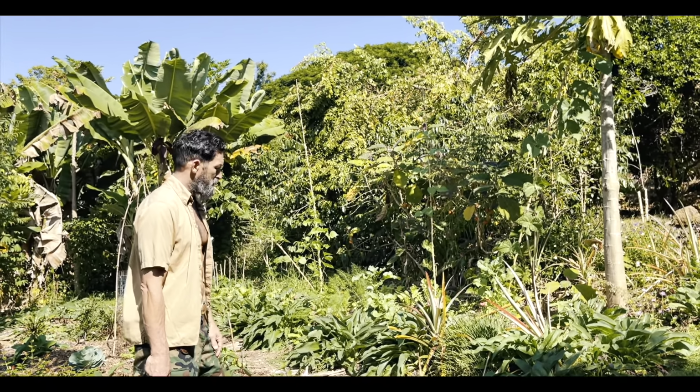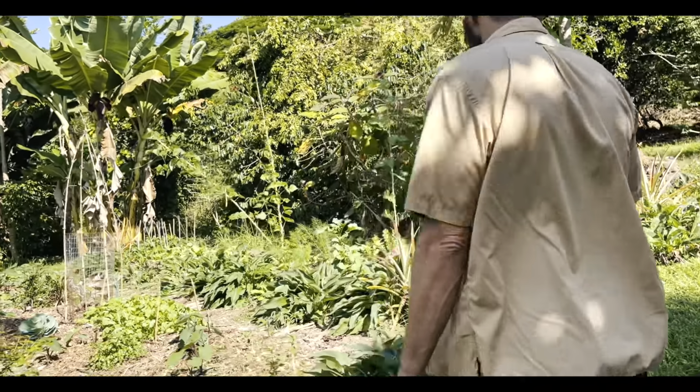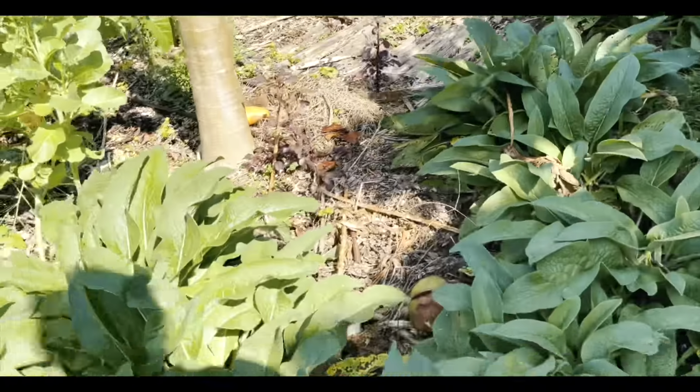Okay, so lots of functions in this one. A great medicinal plant with a lot of uses. It's a workhorse plant here to help us farm.